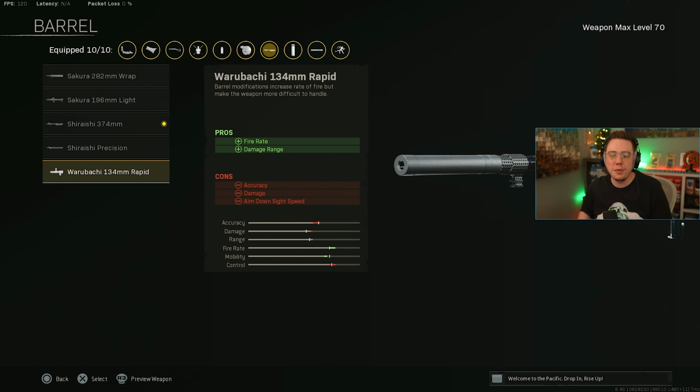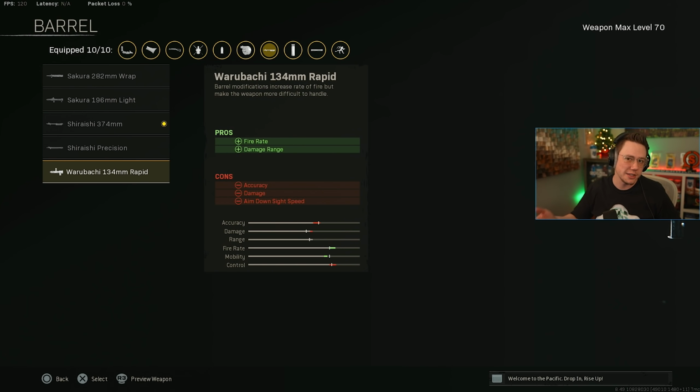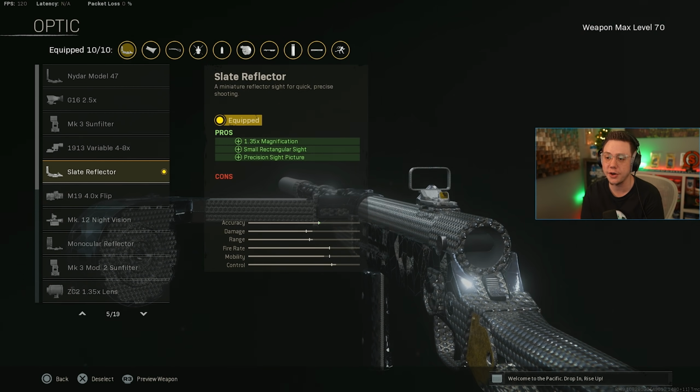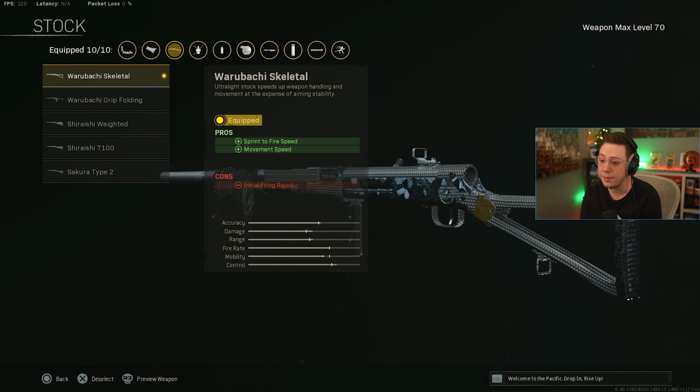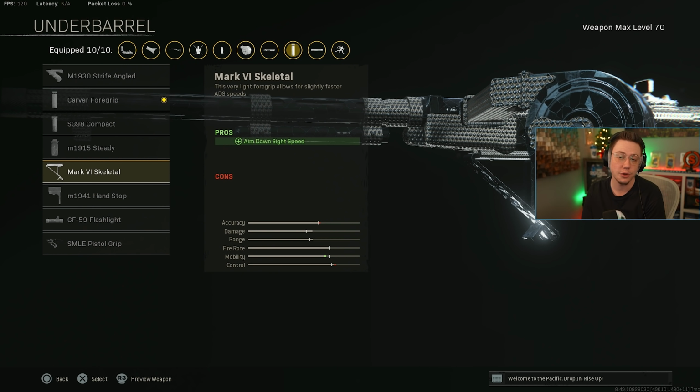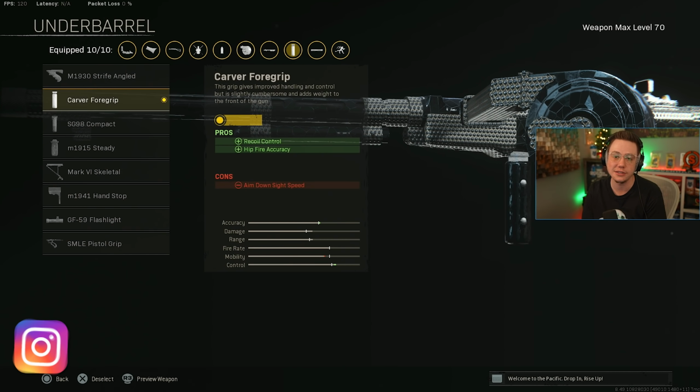You could try the rapid barrel, but it's going to hurt your damage a little bit, and that to me is sort of a deterrent for that. So I feel like this is the best option we've got. Slate reflector here, the iron sights are all right, but I'm more of a fan of the basic red dots. Skeletal stock, better movement speed, pretty basic there. Carver foregrip or the skeletal yet again, whichever your heart desires if you want a faster ADS or better control.